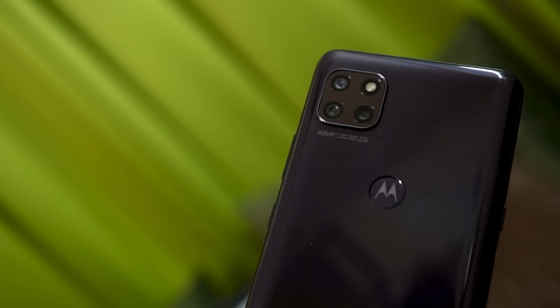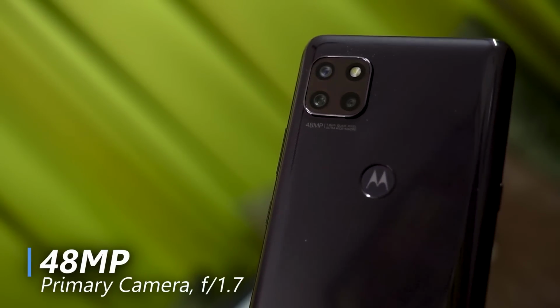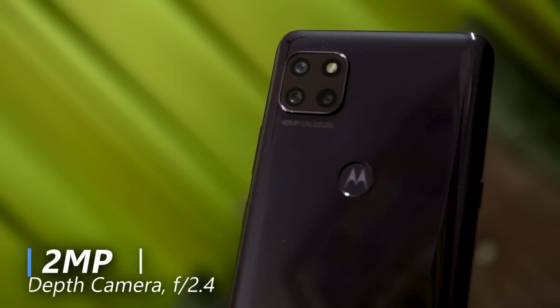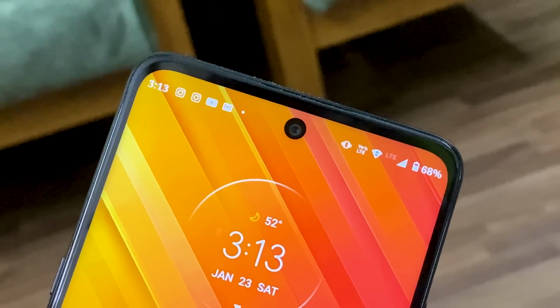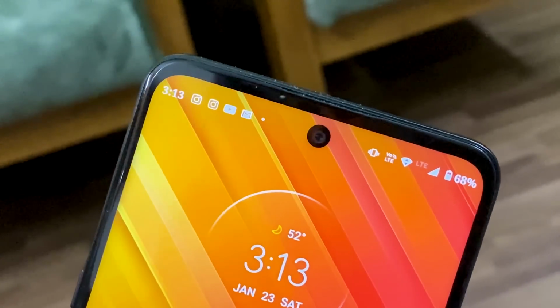As for the Moto G 5G, there's a triple rear camera system that comprises a 48 megapixel main camera with an f1.7 aperture. This is coupled with an 8 megapixel ultra-wide camera with an f2.2 aperture and a 2 megapixel macro camera with an f2.4 aperture. On the front, there's a 16 megapixel camera with an f2.2 aperture situated in a center aligned punch hole.